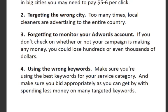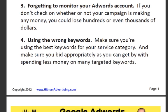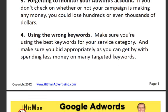Mistake number three, forgetting to monitor your AdWords account. Now, I've even been guilty of this. Probably at some point or another, I've been guilty of all of these things until I learned. But you can forget to go in and monitor your AdWords account. And if you don't check on what's going on in your account, you could be losing a lot of money. You need to be checking and maintaining to see if you're actually making money, if you're losing money, if you're getting any calls. You need to be monitoring all of that. That's a huge mistake with any advertising.